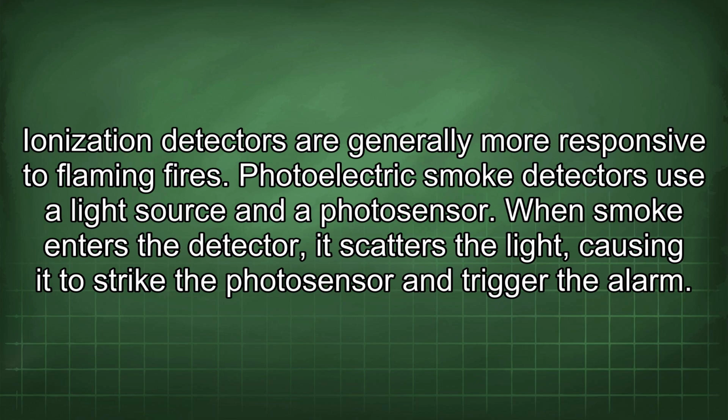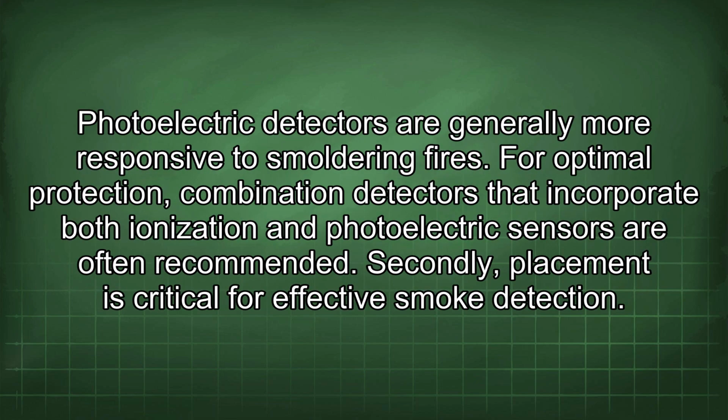Photoelectric smoke detectors use a light source and a photosensor. When smoke enters the detector, it scatters the light, causing it to strike the photosensor and trigger the alarm. Photoelectric detectors are generally more responsive to smoldering fires. For optimal protection, combination detectors that incorporate both ionization and photoelectric sensors are often recommended.